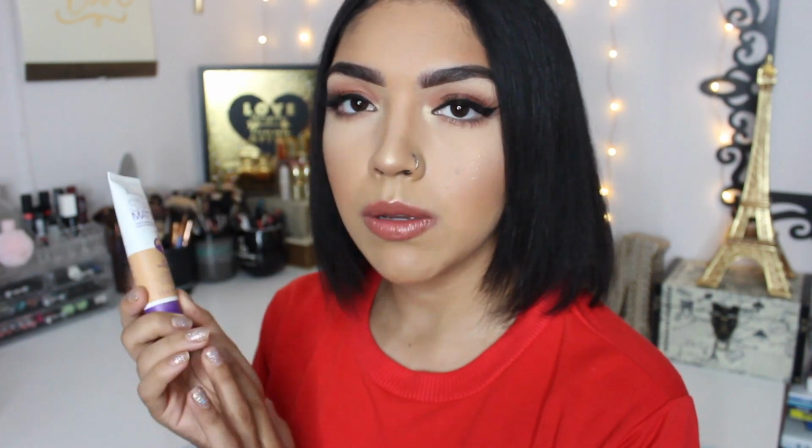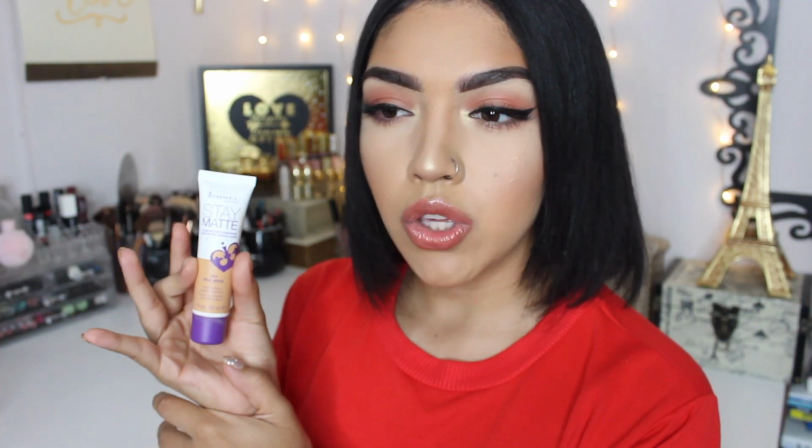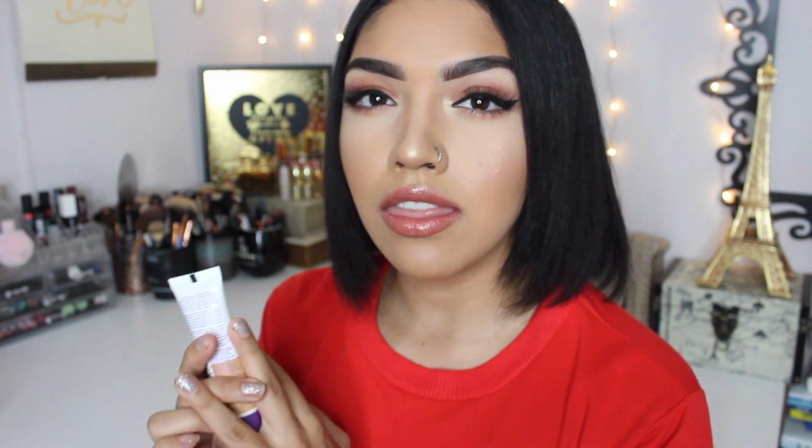I think it lives up to the claim of it keeps you matte, and it really does help control your oils throughout the day. The only thing that I have to be really honest about, you guys know I try to keep it hood here, is I feel like if you have texture or a lot of pores, you might want to use a smoothing foundation, a smoothing primer underneath this, because after about an hour of wear, it really starts to seep into those fine lines and it will amplify the look of your pores, even if you don't have a lot of pores.